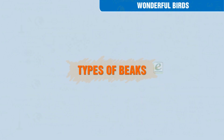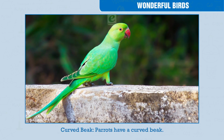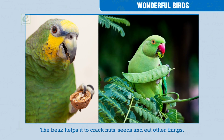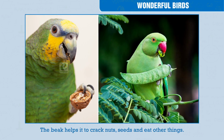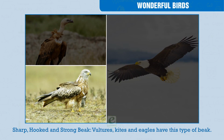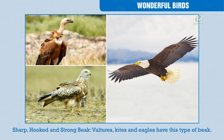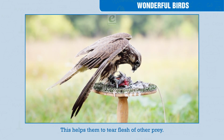Types of beaks. Curved beak. Parrots have a curved beak. The beak helps it to crack nuts, seeds, and eat other things. Sharp, hooked, and strong beak. Vultures, kites, and eagles have this type of beak. This helps them to tear flesh of other prey.